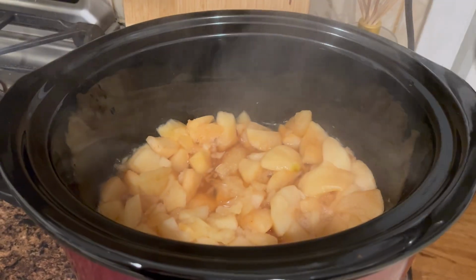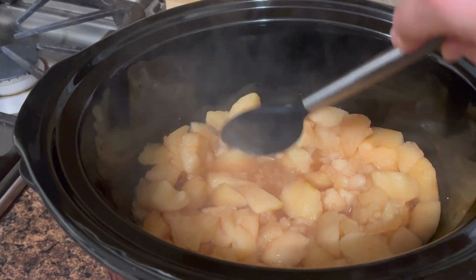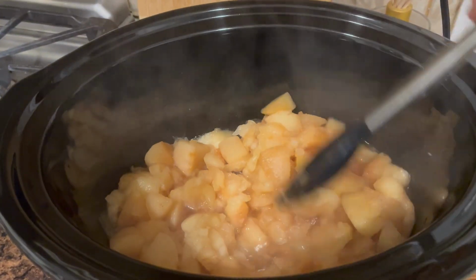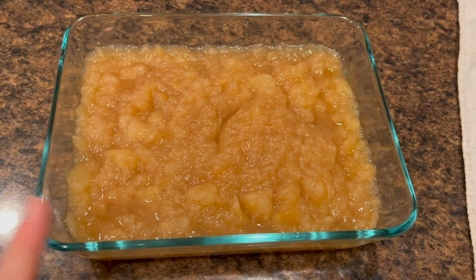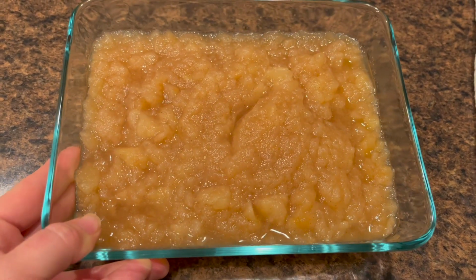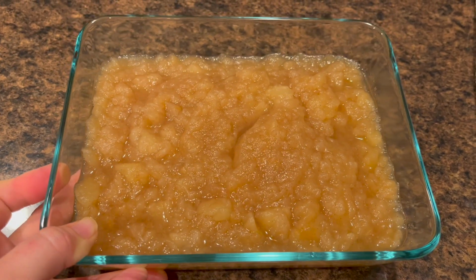Now my applesauce is ready. All I do is cut it and smash it with my spoon once it gets really, really soft, and that's how you know it's done. The applesauce is done. I'm going to go ahead and cover it and store it in the fridge. We like a chunkier applesauce, so ours is pretty chunky, but you can make it smoother if you'd like.